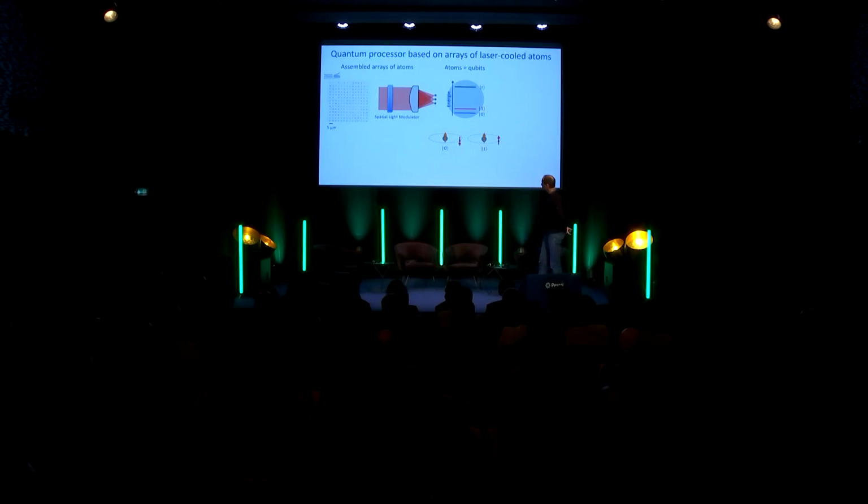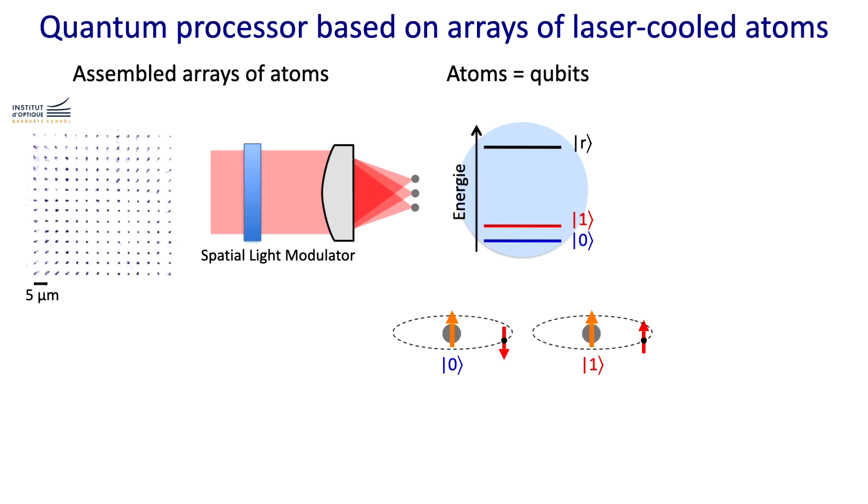So essentially, if you think of the atom as the nucleus and some electrons around, it turns out that the nucleus and the electrons are a bit like magnets. They have a north pole and a south pole. And you can imagine two configurations: either the north is up for the nucleus and the north is down for the electrons, or vice versa. And that encodes the 0 and the 1, which are at the basis of the logic of qubits.